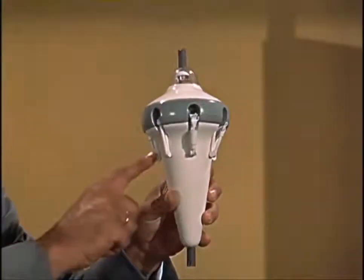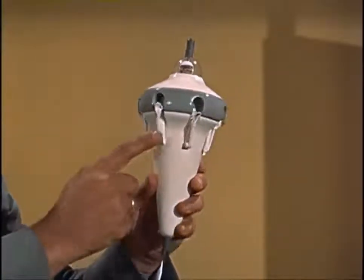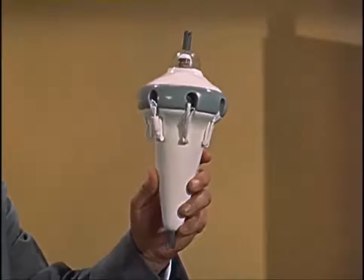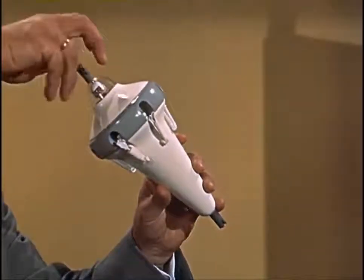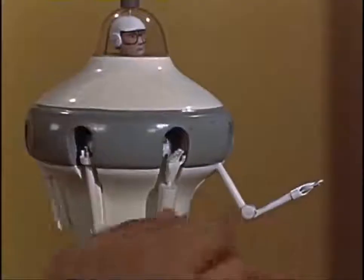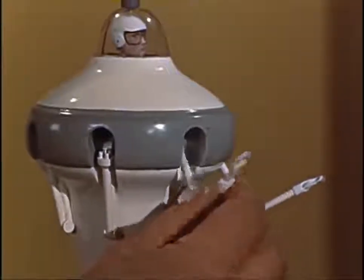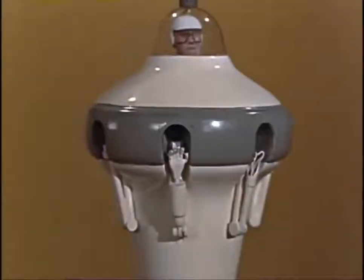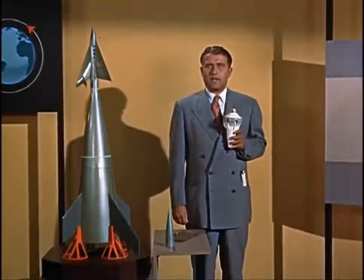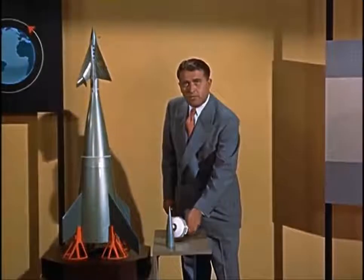Located outside will be 7 remotely controlled mechanical arms, each a specialized tool. By rotating himself within the spacesuit, the operator can use any of the arms for the variety of tasks in assembling the space station.